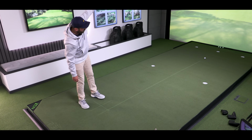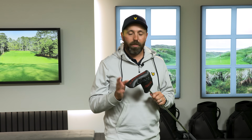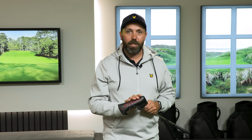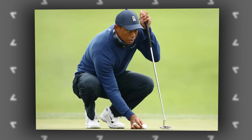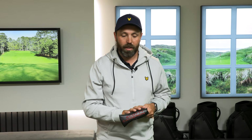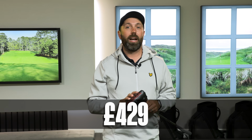That really is. Boom. So before I come on to the TaylorMade TP Reserve, let's talk about Scotty Cameron first, because let's be honest, this brand is forcing brands like TaylorMade and others to bring out premium, expensive, top-of-the-range putters. Scotty Cameron has had an incredible history in the world of golf, including many major victories, including Tiger Woods with his 15 majors, and many players use a Scotty Cameron in the bag when they're not even contracted with Titleist or Scotty Cameron. This is a Scotty Cameron Super Select and it's priced at £429.